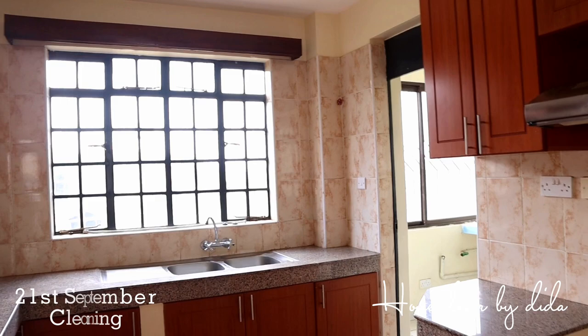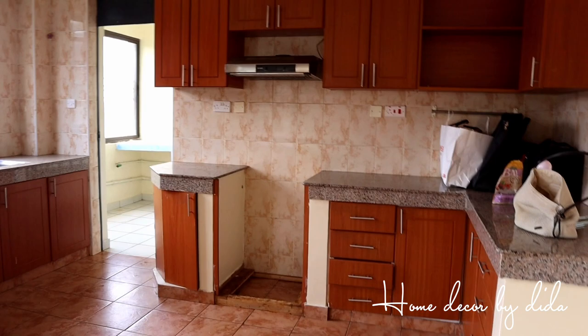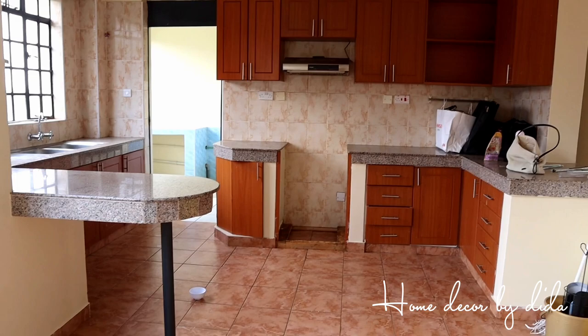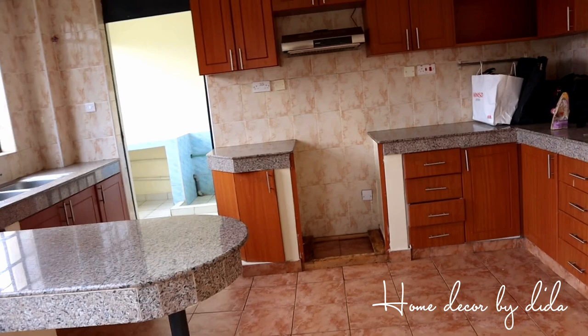Last time I didn't take clear video of the second one. So this is the apartment I decided to take. Those are my stuff. I just wanted to come and clean so that when we move on Monday, the place will be nice and clean. Or I can even move this weekend, maybe on Saturday.